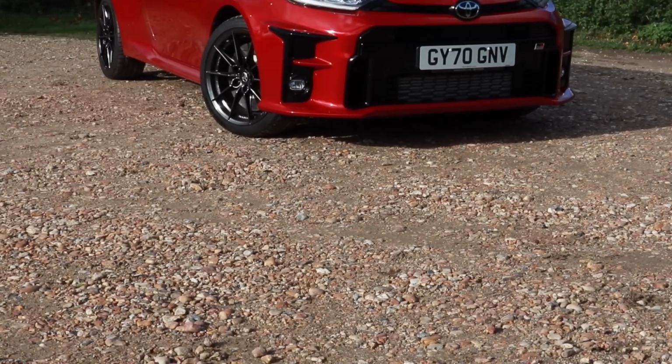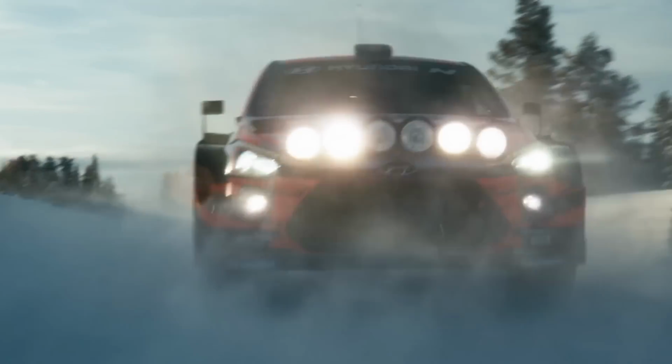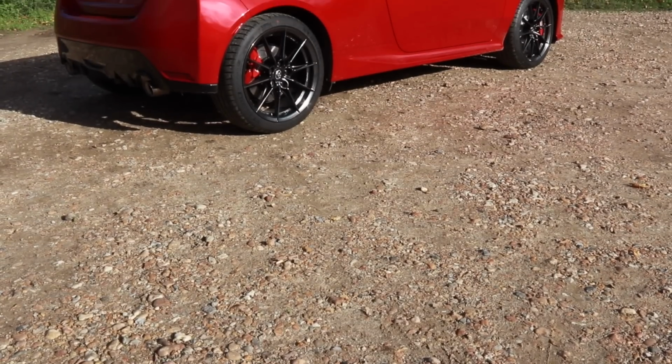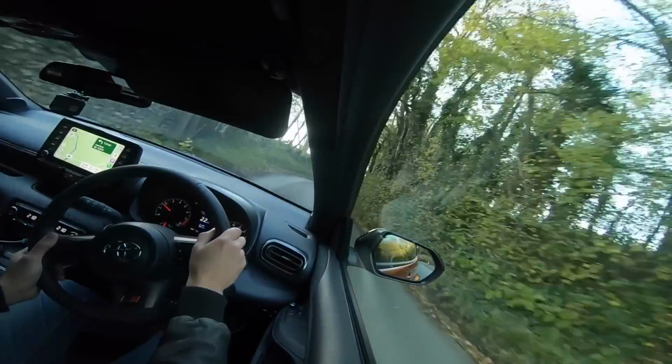So Toyota built the GR Yaris to give it an advantage against the likes of the Hyundai i20 and Ford Fiesta in the WRC. And today I'm going to tell you exactly what's changed over a regular Yaris and whether it's any good to drive.